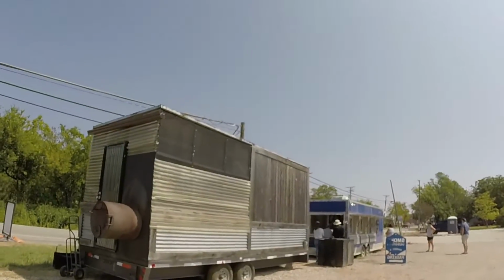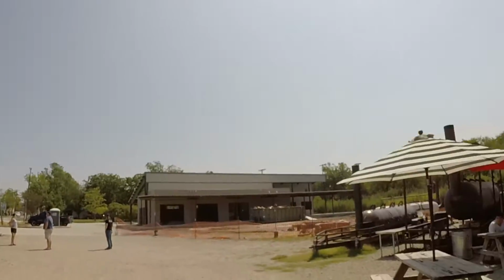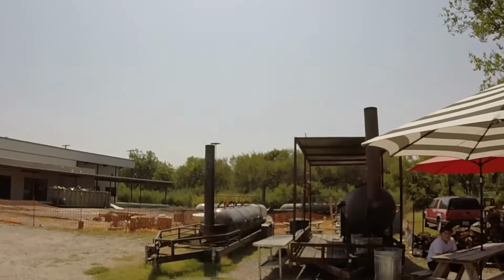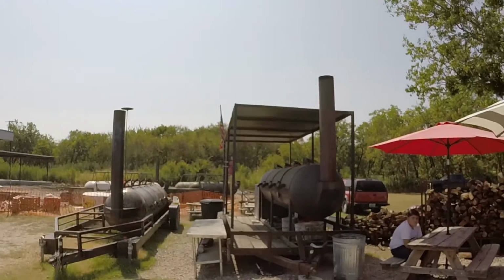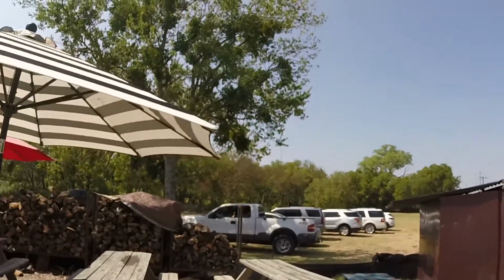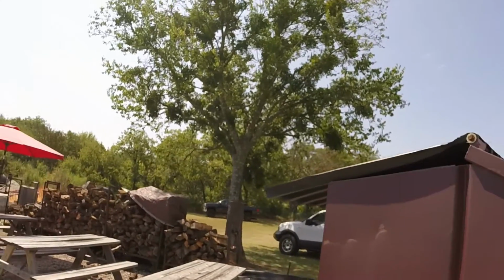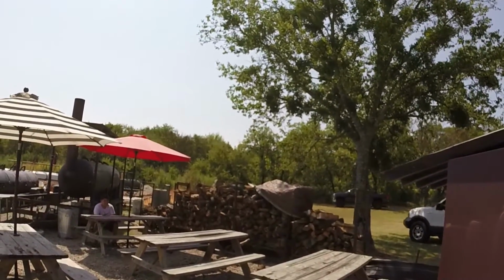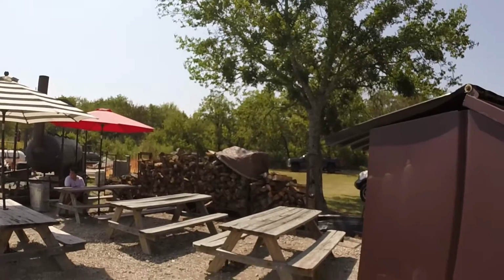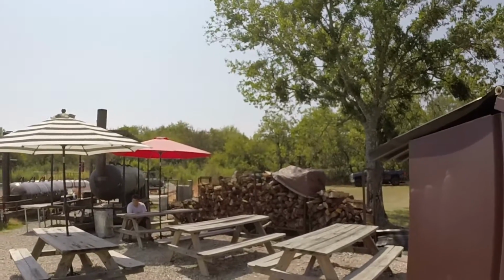All right, so I'm not sure what this little building is, but there's the trailer that they sell out of. You can see over here, they're huge smokers. Those are pretty cool. You can cook a lot of briskets in those. And then you got all their wood stacked up right here, which is a lot of wood, but I bet you that only lasts them at the most a week, I would guess. I don't cook barbecue in giant smokers, so I don't really know, but I can't imagine that would last over a week. So let's sit down and get us some food, shall we?